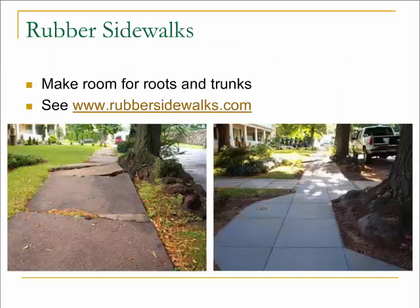And rubber sidewalks, along with meanders, are a somewhat new idea. There's a company, I don't know the name of the company, but their website is rubbersidewalks.com. And they sell these panels, I think they're 2 inch thick, and you place them around root systems like this where you have existing trees you're trying to save, not having to cut down into root systems as much, especially if you meander it out like that and allow some flexibility, to try to avoid having to grind sidewalks. And this is a replacement of what was here.